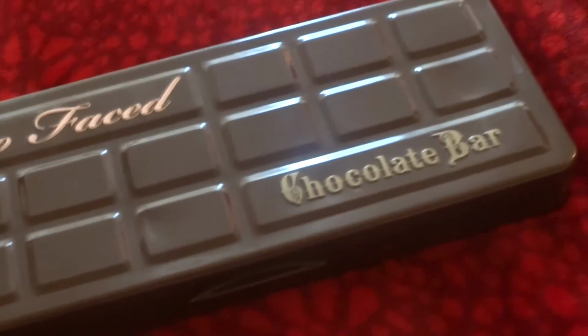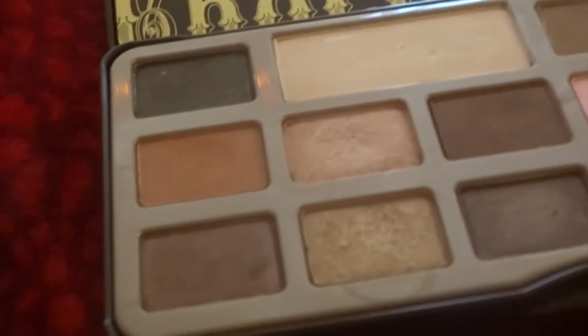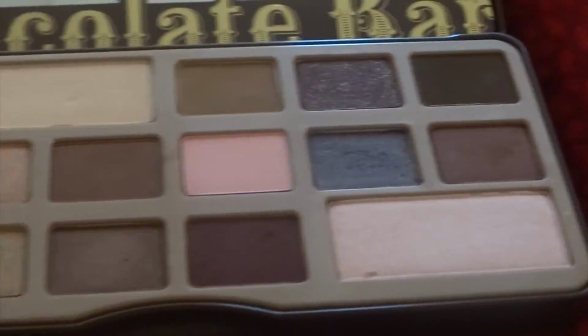My next palette is also by Too Faced, and it is the Chocolate Bar palette. I almost forgot what it was called. And this doesn't come with a brush or anything. These are really good colors, and my eyeshadow palettes are all about natural looks. These are just basic colors. Also smells amazing. Sorry. The shimmery shades are beautiful, and the colors are just amazing when they go in your eyes, and they're very good at blending. I have a lot of Too Faced stuff.